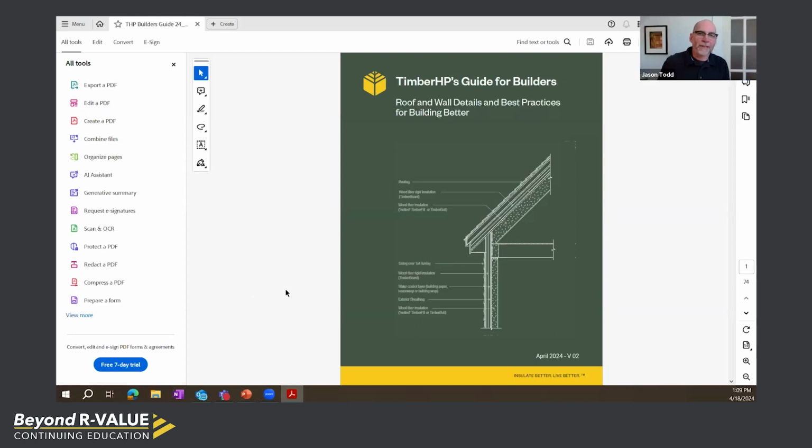No small task. We ended up with a very short list of things that we wanted to accomplish when we first started working on this project some time ago. And I think we've gotten very close to 80 pages, 70-something pages, and more that could be added to that. The wonderful thing about the builder's guide is that it breaks things down by climate zone.